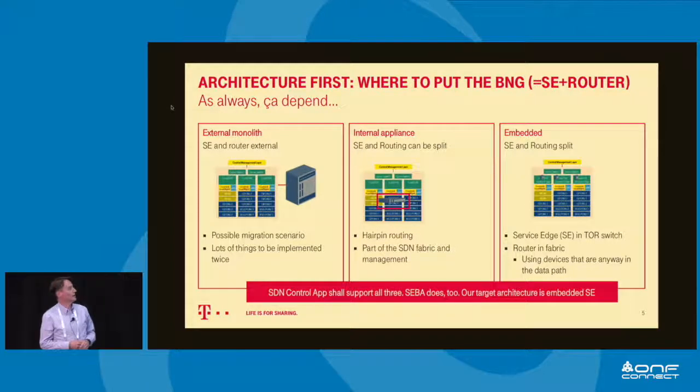There are multiple ways to integrate a BNG into a POD, be it a SEBA POD or a DT POD that is really very similar to a SEBA POD. Number 1 is, and I know that some operators probably in this room prefer it at the beginning, where you have your service edge just sitting next to your POD. The nice thing about that is you don't need to do everything in one step. You basically have your spine leaf fabric, and you make sure that everything that comes out of VOLTHA, through the Trellis fabric in the SEBA case, gets nicely steered to your BNG.